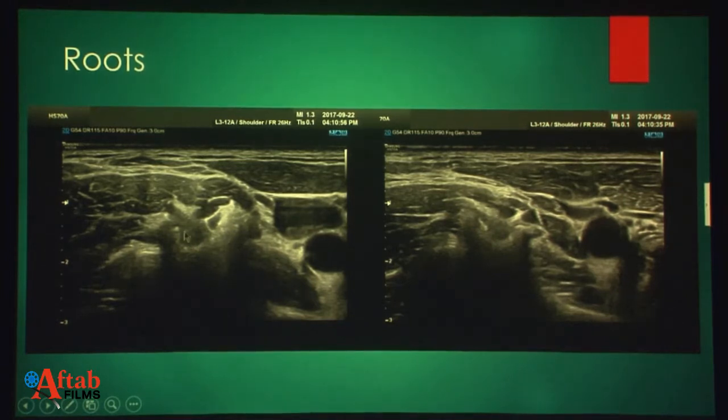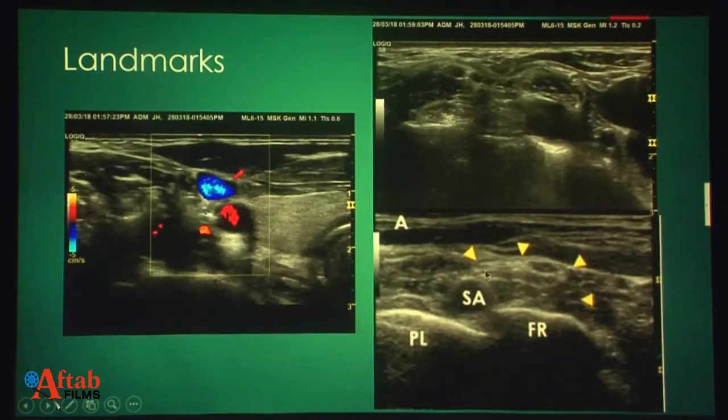So now when we are dealing with the tubercles, we are really happy to see the root here. Okay? Again, you can see the posterior tubercle, anterior tubercle, and the root very clearly. It's just that I have optimized my image through toggling of my probe. Again, the carotid artery, and we go posterolaterally to just see this structure.